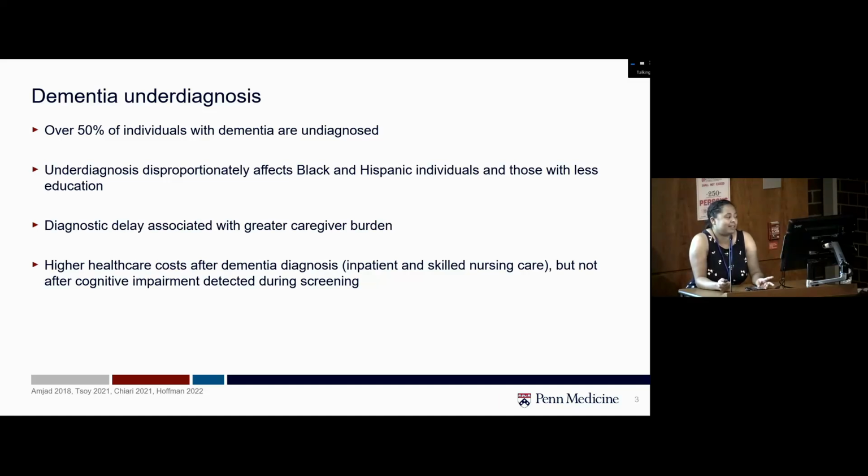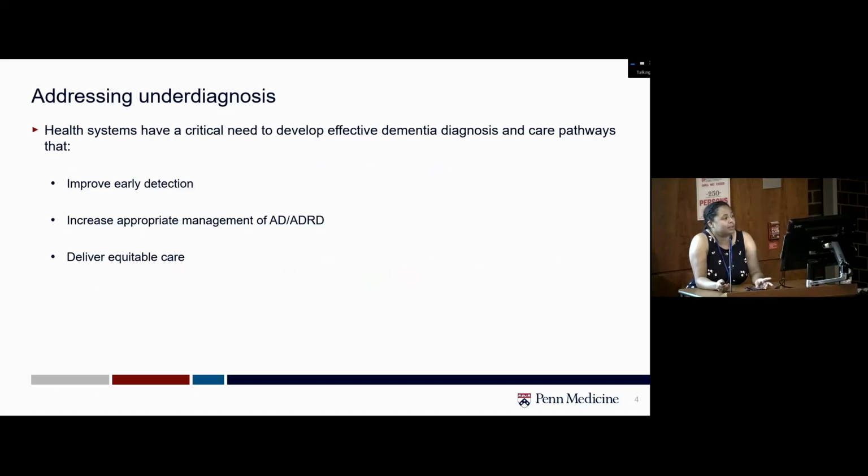That's because for those who are diagnosed later on in the disease course, they might encounter a crisis that leads to a hospital stay or transition to a long-term nursing facility. And so you might actually have some cost savings through early detection. So the critical need here is to develop effective diagnostic and care pathways that improve early detection, increase appropriate management of AD and ADRD, and get patients onto therapies faster, and also that deliver equitable care.